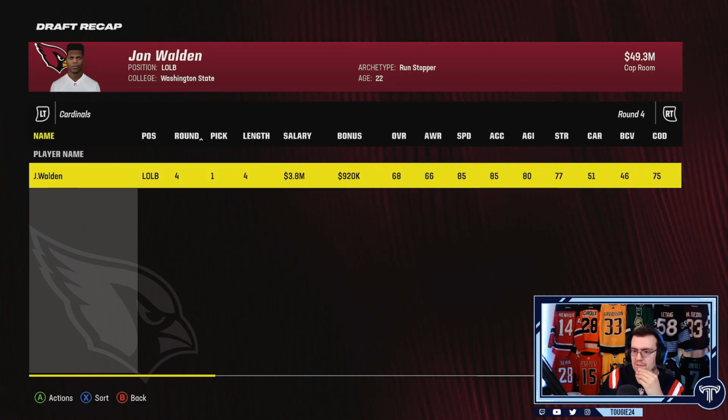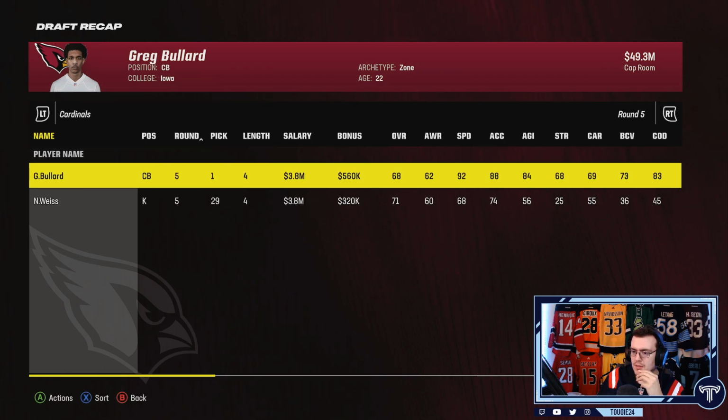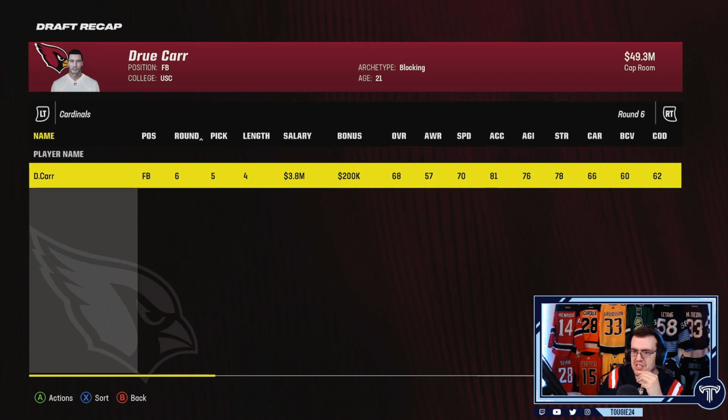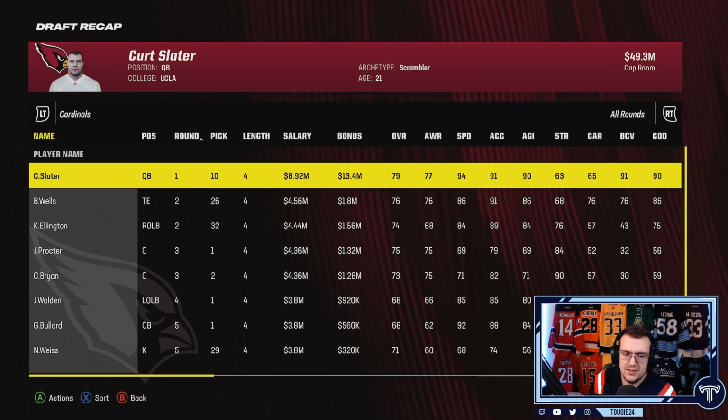Then round 4, it started to fall a bit. John Walden, 68 overall, normal dev. And then Bullard's a 68, Weiss a 71, and a 68 for Drew Carr. At fullback, a 70 for the punter, Tyson Dodson.